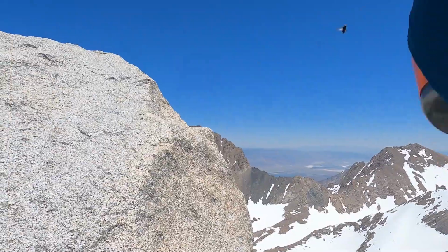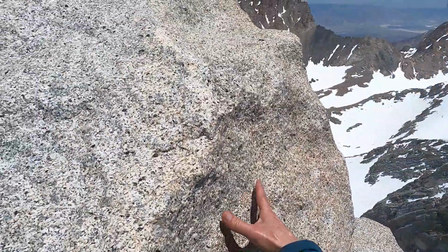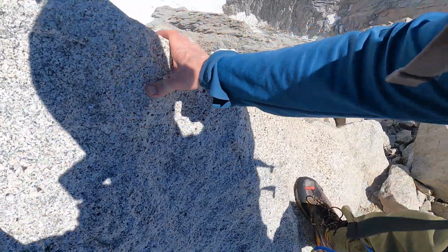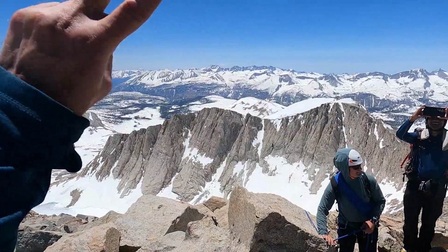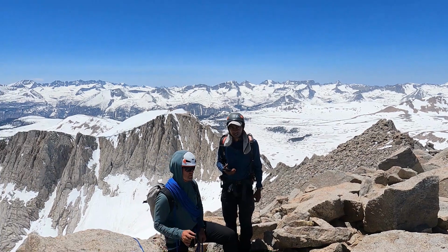All right, heading up to the true summit. Got this last little section of rock. There you go. That is Tyndall. Awesome. Amazing view. Thanks, Dave, for getting us up here.